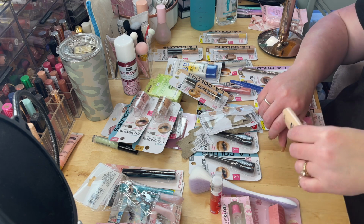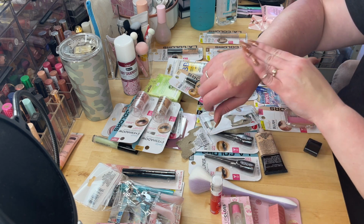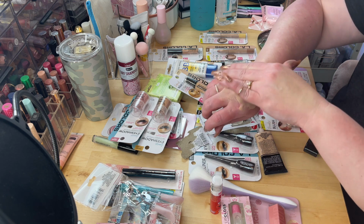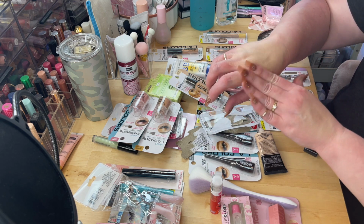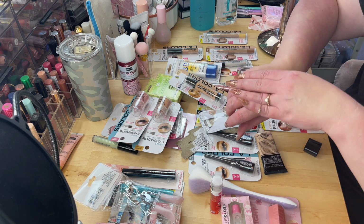All right, let me put it on the back of this hand here. I'm gonna put a lot. So maybe you need to put a lot on. I would say that that's a light coverage. I wonder if it says light coverage and I missed it. It just says moisturizing foundation.